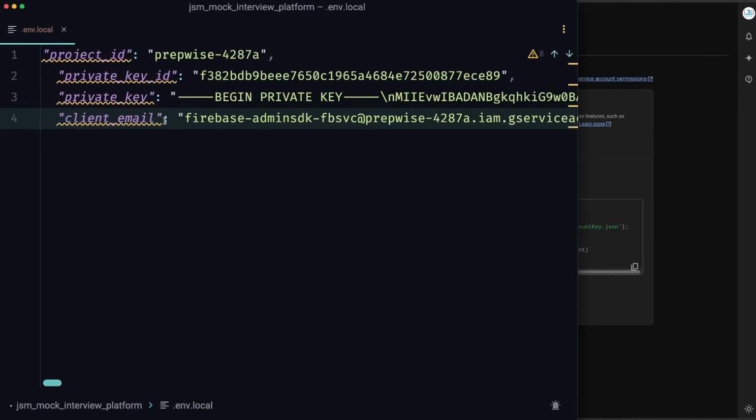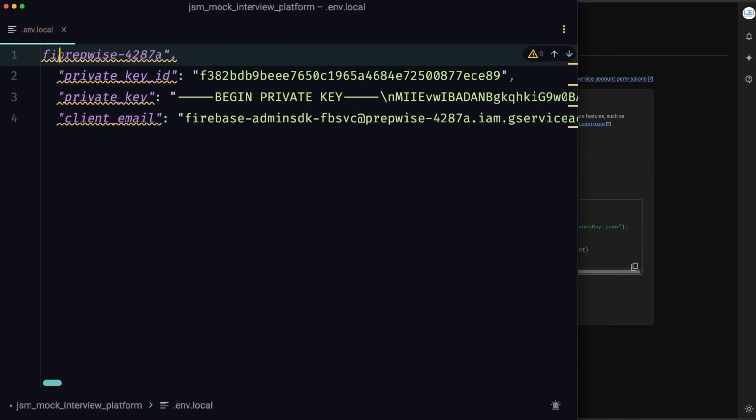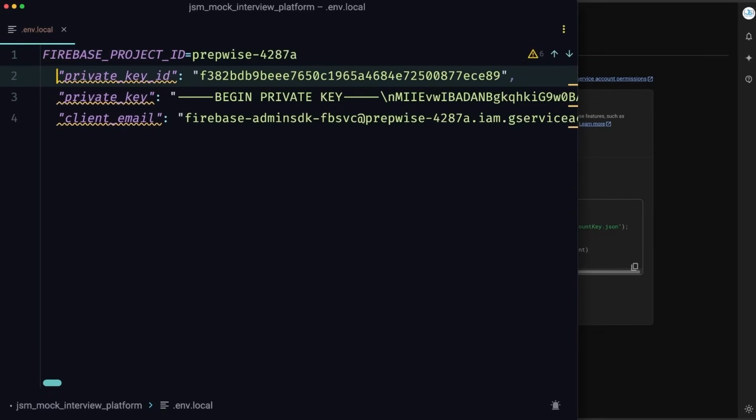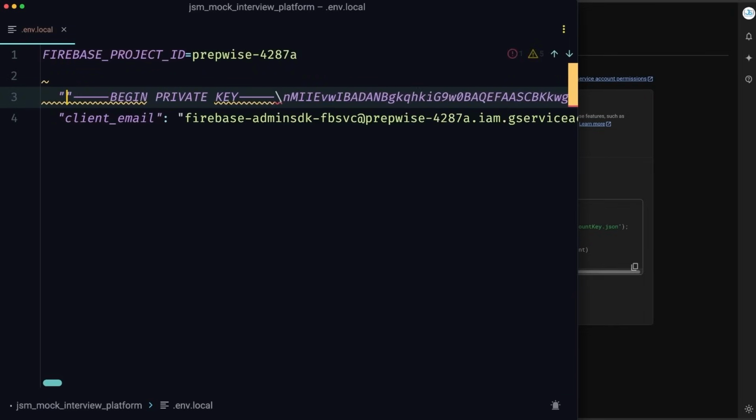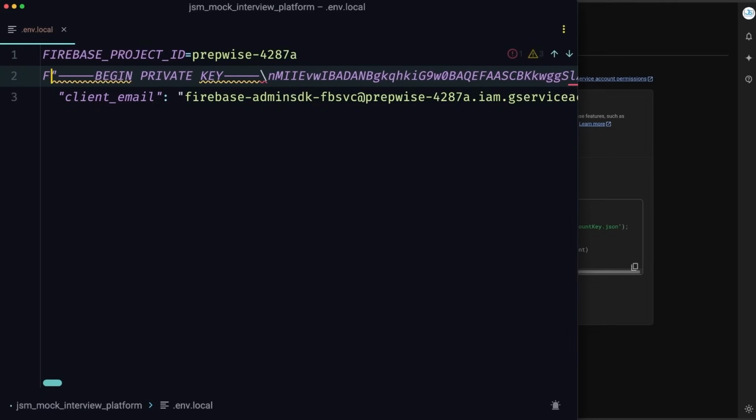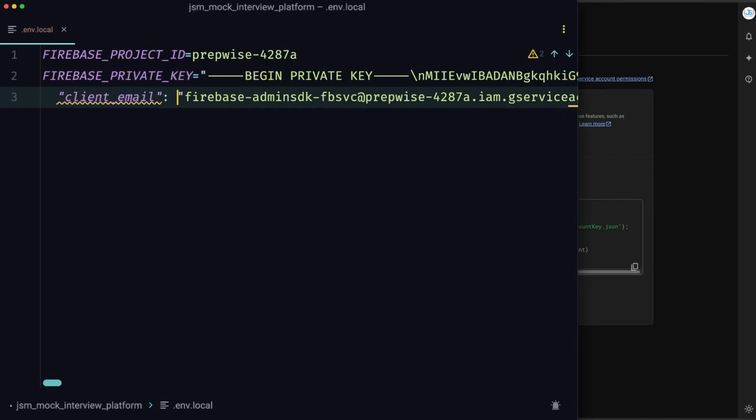.env.local. Paste what you copied, but we'll have to give it a bit of a different name. Let's start it with FIREBASE_PROJECT_ID and make it equal to what we just copied. We can do a similar thing with the private key, not the private key ID, we can remove that, but this one we can call the private key. So I'll say FIREBASE_PRIVATE_KEY and make it equal to this. And finally, we have the FIREBASE_CLIENT_EMAIL, and I'll make it equal to this email right here.